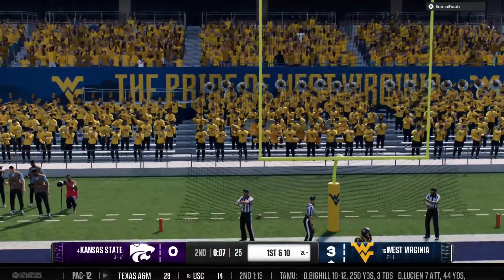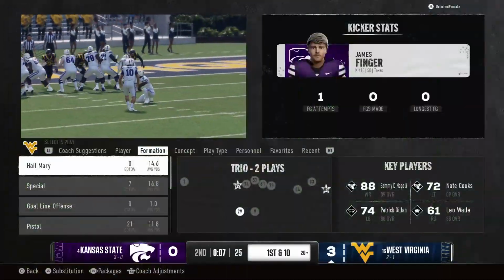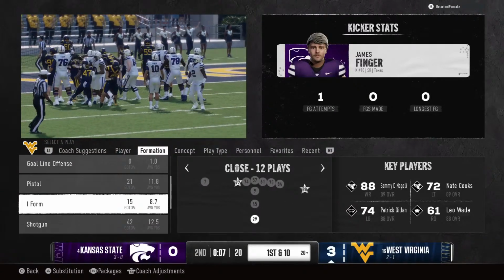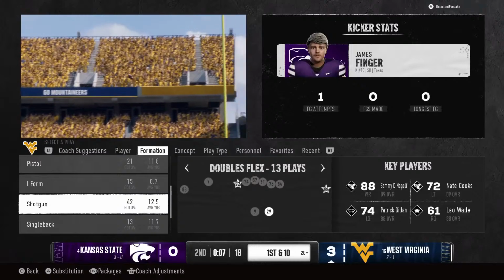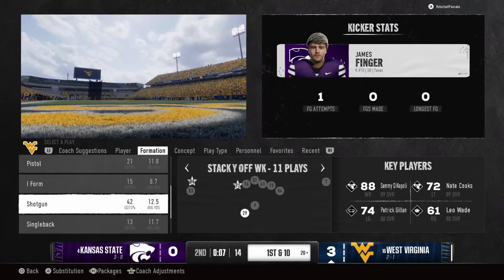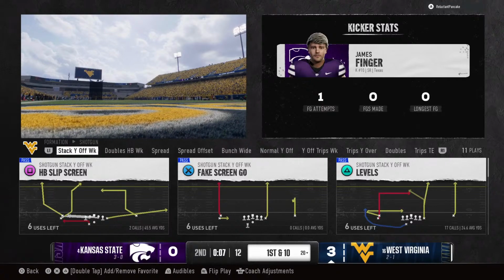Kick is up and no good. Missed chance to tie this game, still down by 3. That's a missed opportunity for some points here. The way they were moving the football, I thought maybe a touchdown, at the very least 3 points, but instead, he shanks it.